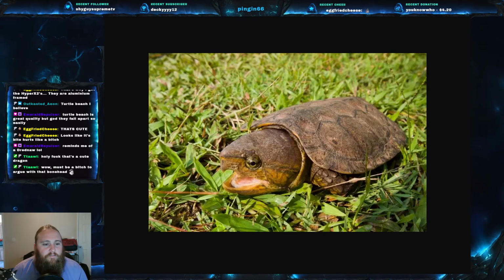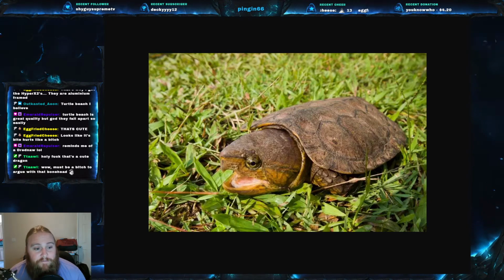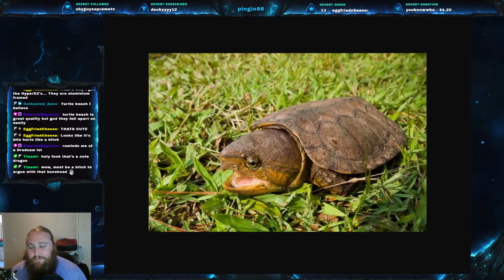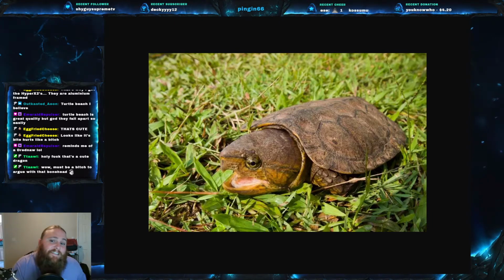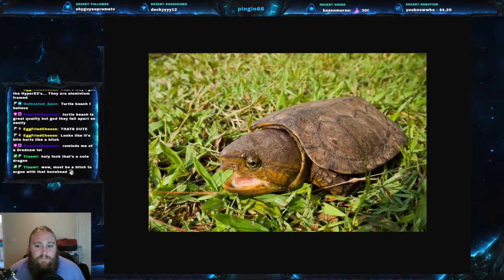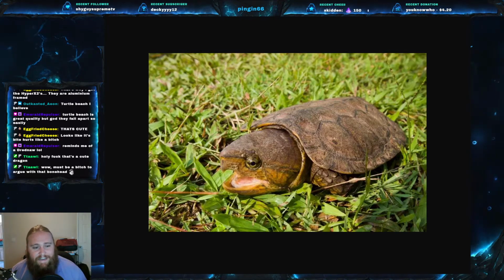Now, all the research seems to suggest that these are actually an omnivorous turtle, meaning that they eat both plants and animals. But there's an argument that it's actually just carnivorous. I've seen some things that say they're just herbivorous. I couldn't really find a definite one. So I'm just going to say that they're omnivorous. They'll eat both plants and animals. They are nocturnal, hunting at night.